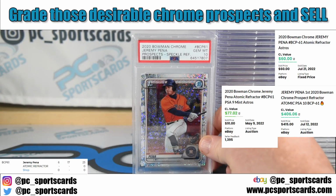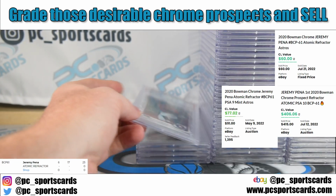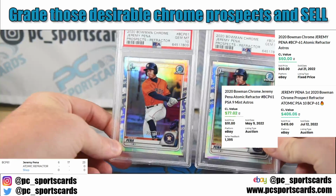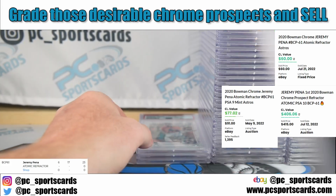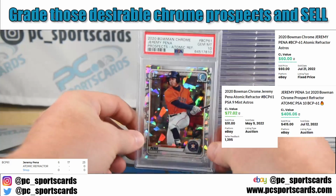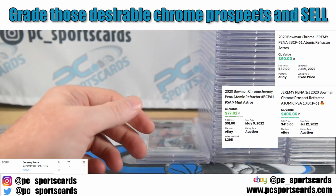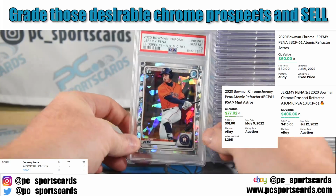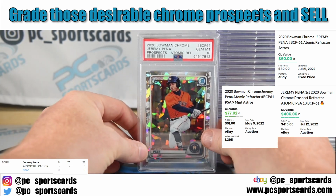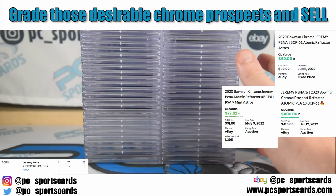I could bring this up now, I guess. So I use the atomic because we're going to get to some atomics. But again, Jeremy Pena is a pretty high up rookie prospect. Got a bunch of refractors. The refractors are numbered to 499 in this year. But look at this. $60 raw and $400 PSA 10. Like, these numbers are still insane, guys. I'm showing you over and over again, there are still opportunities out there if you know what to look for. And learn the information from one release to use to your advantage to get ahead of everybody else for the next release that comes out.